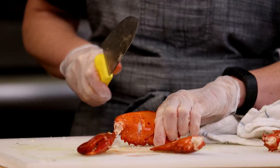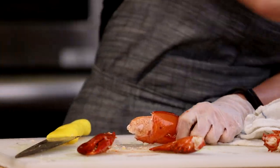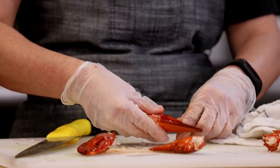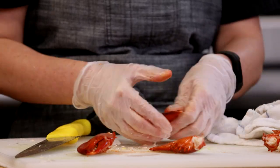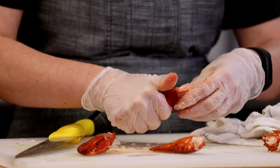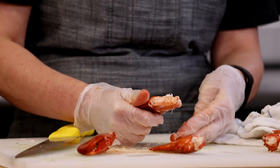So again, back of your knife. Don't worry, I'll clean all that up. Yes, save all the shells. She's putting all the shells in the bowl. Save all those shells because they can be roasted and added to many things for lots of great flavor, like cooking rice, cooking pasta, roasting for stock, and soups.